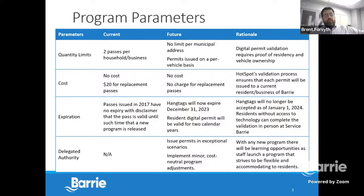From the cost standpoint, the permits will still be provided at no cost. However, we're recommending that we no longer charge the $20 for the additional permit. Under the current hang tag program, property owners are not required to purchase a pass for the third and fourth vehicle. They can simply transfer their hang tag between vehicles. Whereas the proposed solution, again, ties the individual permit to license plate numbers. And again, the validation process ensures vehicles are registered to Barrie addresses.